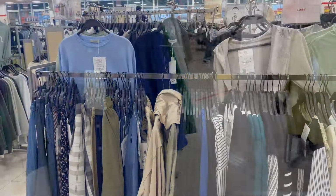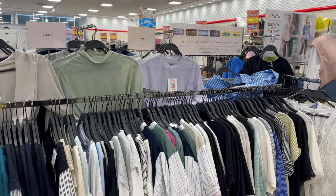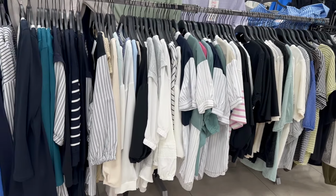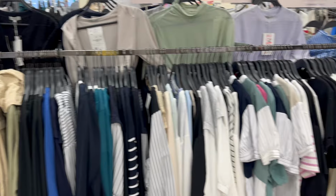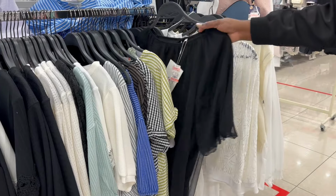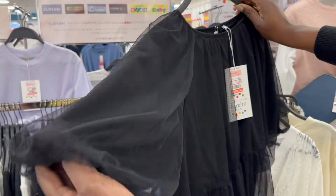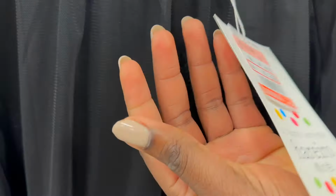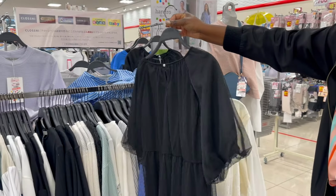Just to give you an idea of what to expect price-wise, shirts range from 500 yen to 1,500 yen typically. Skirts go for 700 yen to 1,300 yen. Dresses, 1,000 yen to 1,700 yen. Shorts, 700 yen to 1,500 yen. Two or three-piece items, 1,500 yen to 2,000 yen. And typically, meaning a few items will differ, but not the majority.